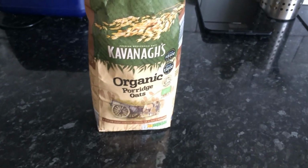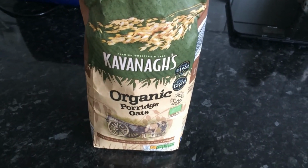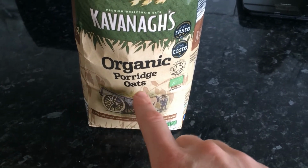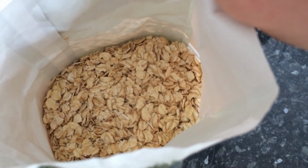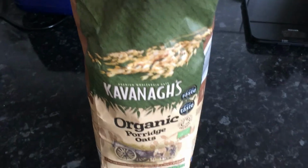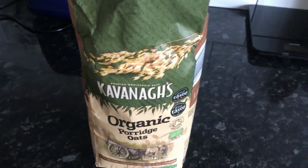So the last thing I do before I go to work every morning is I have breakfast. My breakfast of choice is porridge. I think in America they call it oatmeal, but that's porridge, and it is either porridge oats or oatmeal, and that's my daily breakfast. And once all that is done, I then go to work for the day.